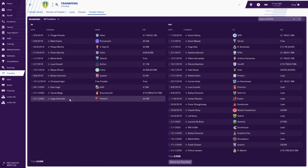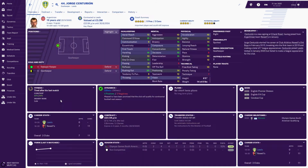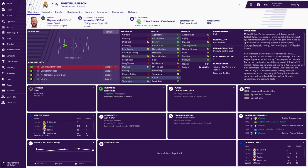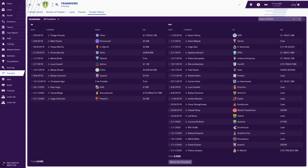Players bought in January. Tyrone Mings for up to 16.75 million. I think he'll be good. He'll be really good for us. And then we got Centurion, the youngster goalkeeper. Again, he might not be a regular starter, but I think he'll be really good. And then we've got, going out of the club, unfortunately, Pontus Jansson. Absolutely gutted about that. He's now valued at 15.5 million. We let him go for 16.7. Really, really disappointed by that, but he had to go. But that's it, really. We've made our transfers.